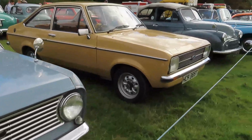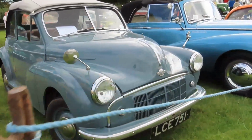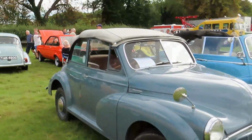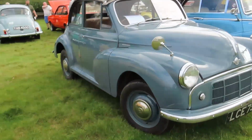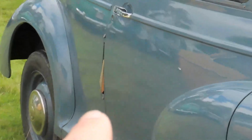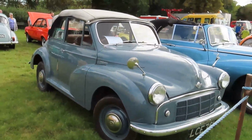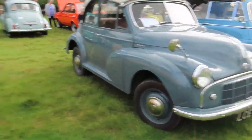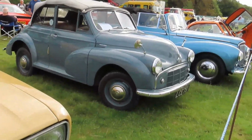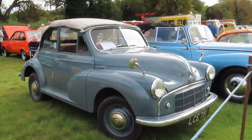Got a Mark II Escort and a very early Morris Minor convertible. This is the MM with the cheese grater, as it's known, grille. And of course it's the convertible, making it even rarer. So this will probably be about 1952. If you look closely you can see the semaphore indicators in the door, so they will just sort of pop out when commanded to. But that is a really, really rare car, a lot rarer than any other Moggy Minor. That really, really is lovely, that. Surprisingly rare, you wouldn't think.